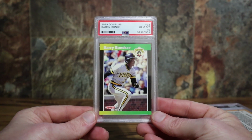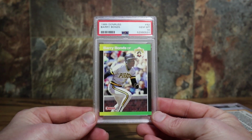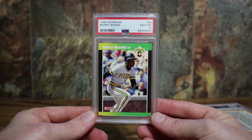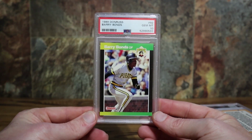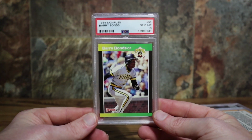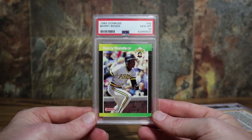So overall, really happy. Again, there's a big difference in pack pulled and putting in the time and knowing what to look for in each set. Very happy. Got the Martinez 9 and the 2 Smoltz 9s, but overall really good on the '89 Donruss. Moving on to 1990.